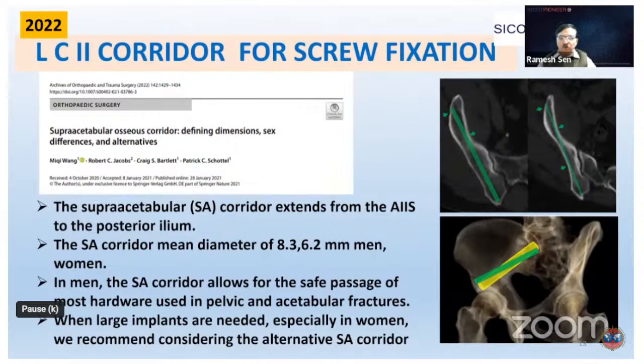So it is suggested by the authors here that rather than going a standard way, we could tilt it a bit, starting from a little low and going a little upwards, which may be an appropriate corridor rather than the classical one, which is there in the male patients.